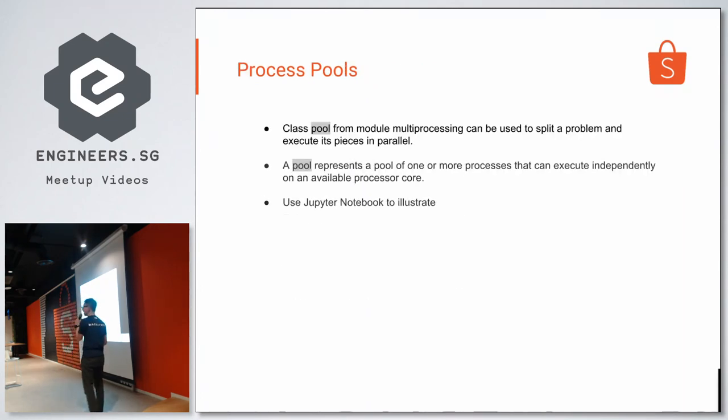Okay, so here, because of the time limits, I will only introduce one class belonging to multiprocessing, which is named Pool. So the class Pool from the module multiprocessing can be used to split our task into different chunks, and each chunk will be executed in parallel. And also the Pool represents a pool of one or more processes that can execute independently an available process call. So I will use the Jupyter notebook that I introduced before to illustrate this idea.